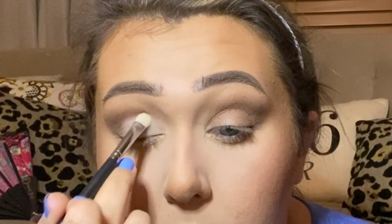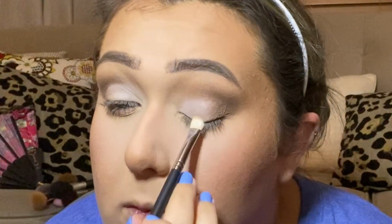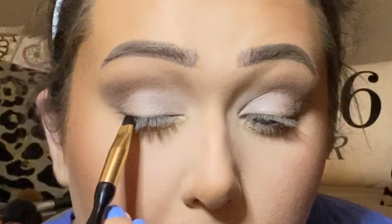For my lid, I'm going to go in with this like vanilla shade, and I'm going to use that to really brighten up my inner corner and my lid space. I also use it to slightly carve out my crease just a little bit, nothing too harsh like using a concealer or anything, but this really just brightens up the look a lot. And then I'll go over it, of course, to soften everything.